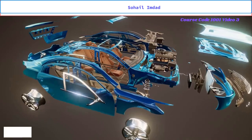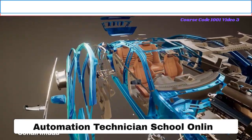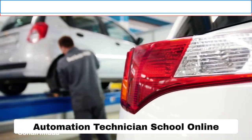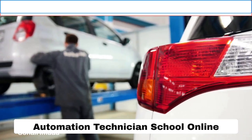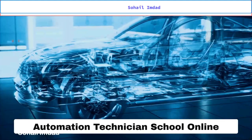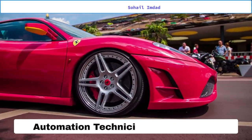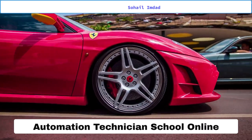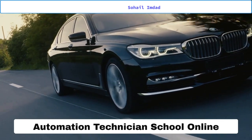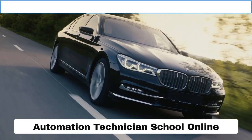We believe that hands-on experience is critical to learning automotive repair, so we provide our students with access to virtual labs and simulations and opportunities for in-person training and apprenticeships. Our courses are also designed and taught by experienced automotive technicians, ensuring that students learn the most up-to-date industry practices and techniques. Our program is ideal for anyone who is interested in pursuing a career in the automotive industry, whether you're a beginner or an experienced technician looking to expand your skills. Our courses are also a great option for those who are interested in DIY automotive repair.